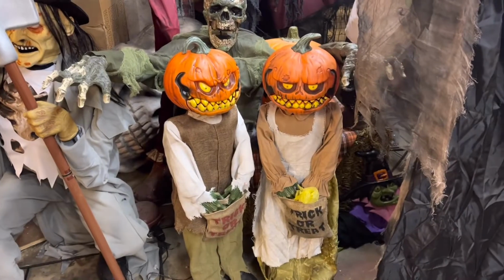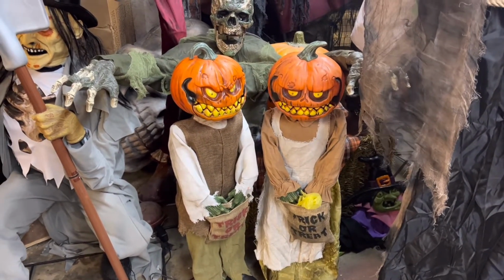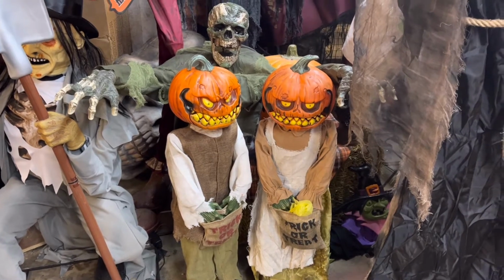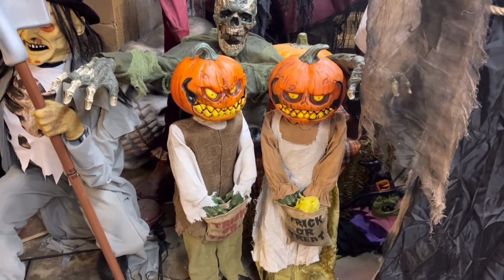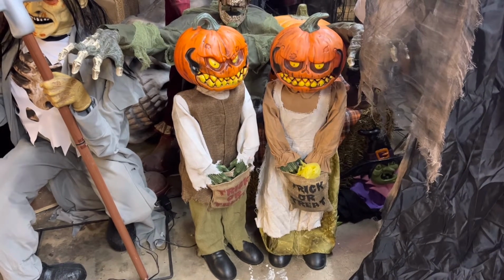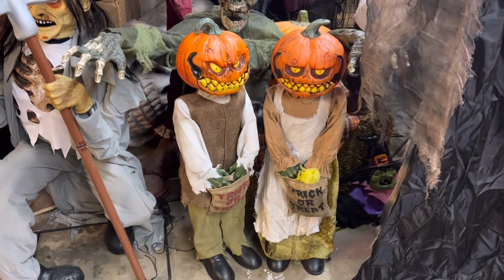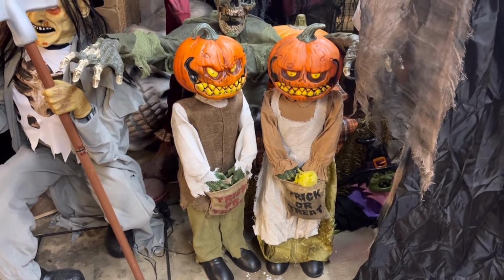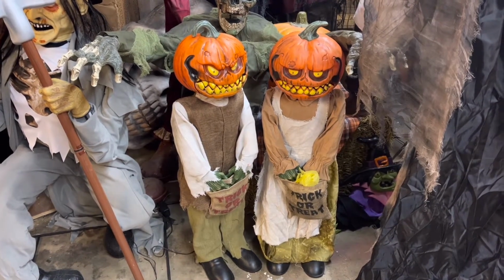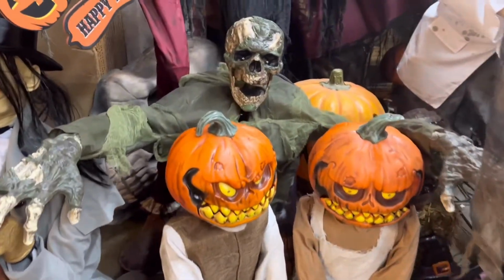And then here we have the Pumpkin Twins from Home Depot. This was last year's set. They have a brand new set out this year, but I like the outfit on these ones better. I was able to pick these up for $100 on Mercari early this year. I know I paid up for them. They were $79, but yeah, good luck trying to find these now.